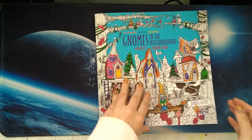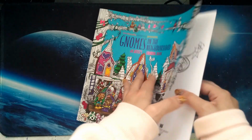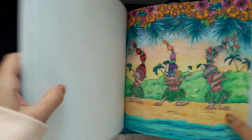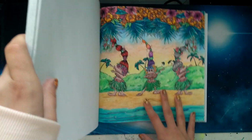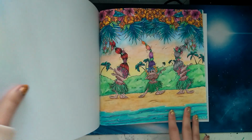Next up is Gnomes in the Neighborhood, and this was gifted on April 26th by the beautiful Kylara. And I've colored a few pages in this, and still not enough. I need to color more. I absolutely love this book. So we colored this on live stream, so it's available in real time and speed color.